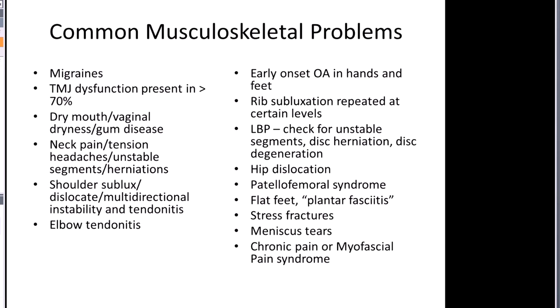So musculoskeletal problems, common complaints. Actually, migraines probably should be on the pseudoneurology side, not in musculoskeletal, but I would say tension headaches for sure. TMJ dysfunction is in 70% of people with EDS. Dry mouth, that actually could be pseudoneurology as well, from the fight or flight mechanism being kicked in all the time. Neck pain and tension, unstable segments, herniations. One of those patients that had three labral surgeries and it keeps failing, and three disc surgeries and they keep repeating and failing. Dislocations and subluxations in the shoulders, multidirectional instabilities and tendonitises. Early onset OA, which is also common in fibromyalgia. There was a study done by Dr. Graham in London, and they screened all of their fibromyalgia clinic patients for EDS, and 80% were positive, which is pretty interesting. Rib subluxations, particularly at certain levels, that repeat.